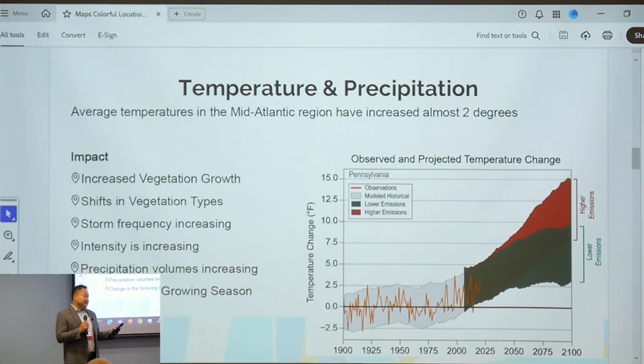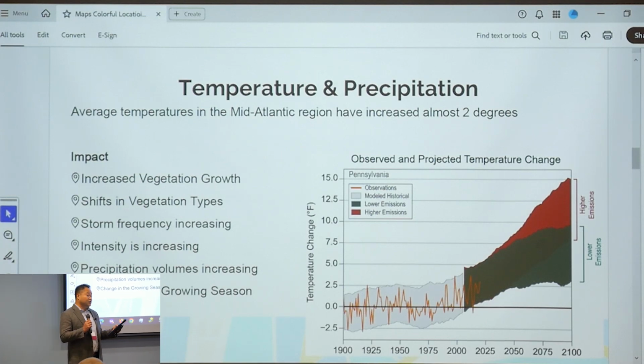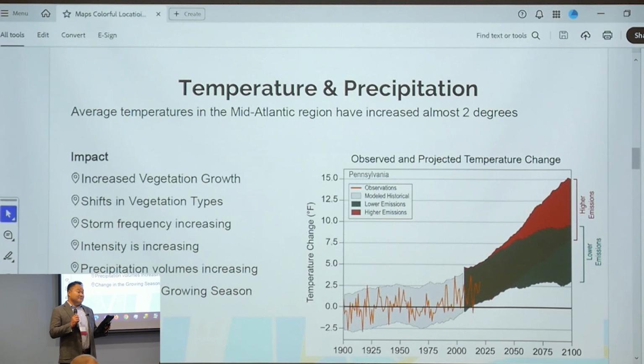What this has led to is increased vegetation growth, shifts in what type of vegetation is growing, and then storms. There are more storms, and the intensity of those storms has increased. And what that basically means is there's been a change to the growing season. If anyone does any farming or planting, it's gotten longer. We'll get into that on this next slide.